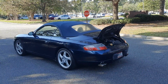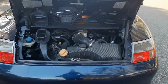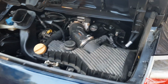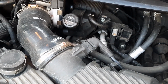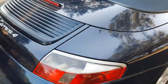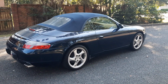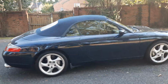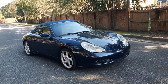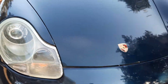All right, we're gonna do a quick little walk around here. So the paint and body are in really good shape considering it's a '99, but it is not perfect. It does have some retrofitted projector style headlights, which are pretty cool.